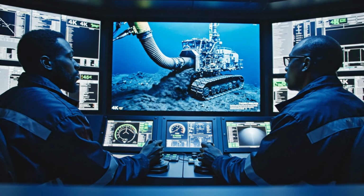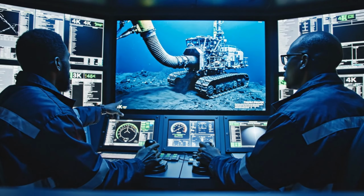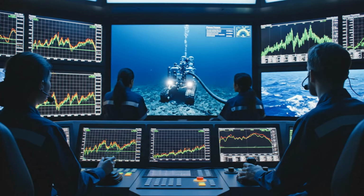With the suction intake open, the system ramps up. Mining system online.